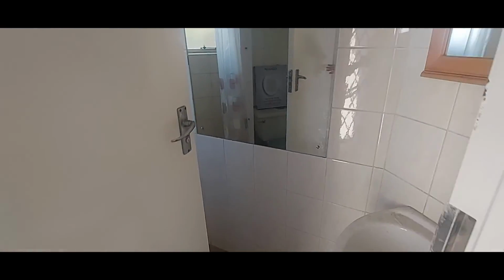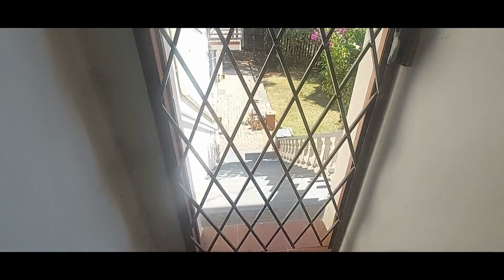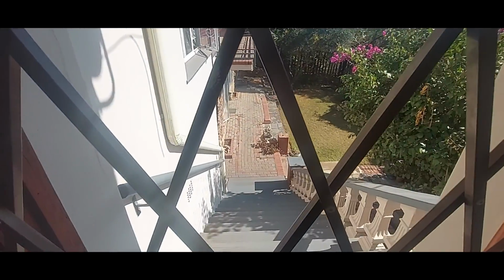Passage, nice wide passage, and then the second bathroom is by the front door, and it's got a shower, toilet, and there's some stairs leading down to the bottom part.